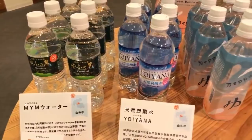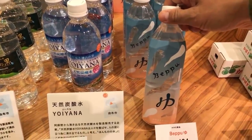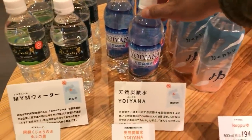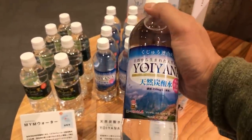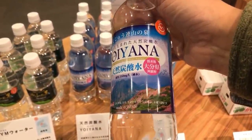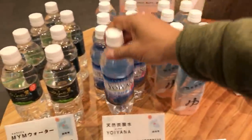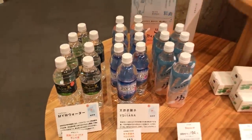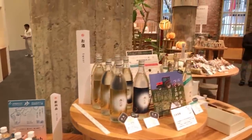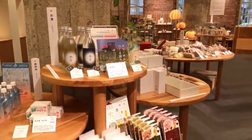So these are waters from Oita Prefecture. This one comes from Beppu, which is the town nearby. And these come from Oita City. This is naturally carbonated water. One of the few natural carbonated water spots in Japan comes from Oita. So it's like a Perrier spot, Oita Prefecture. Got some of the best water in Japan. And here they make some sake and shochu.